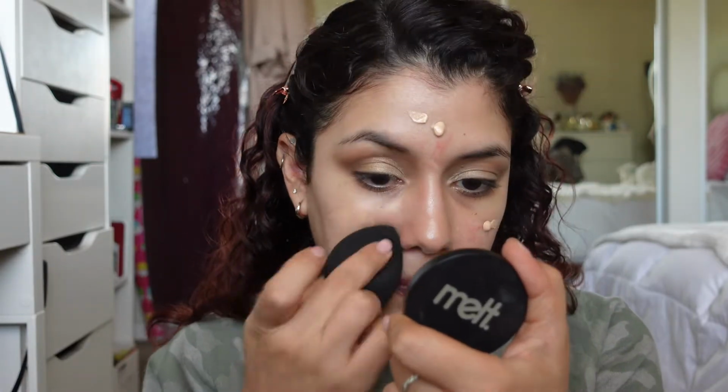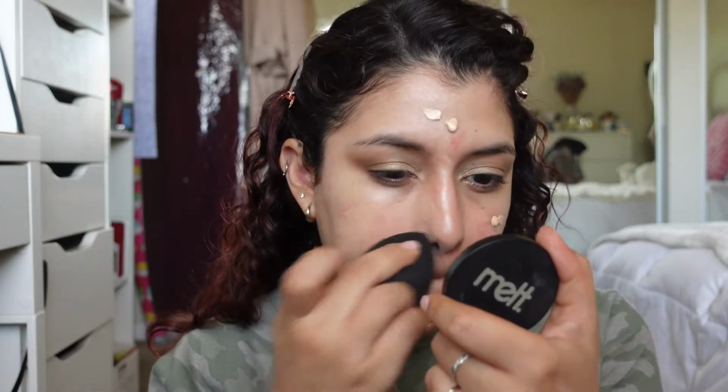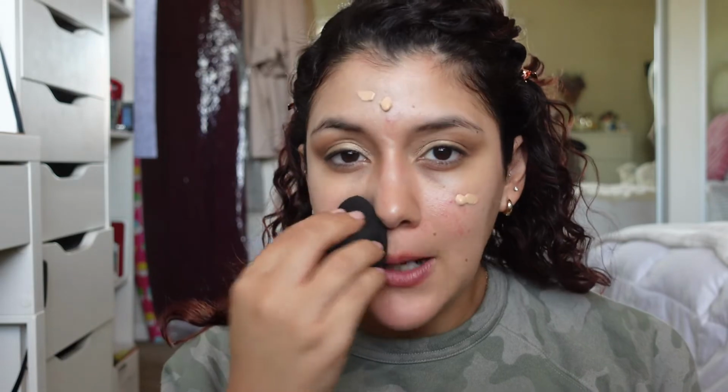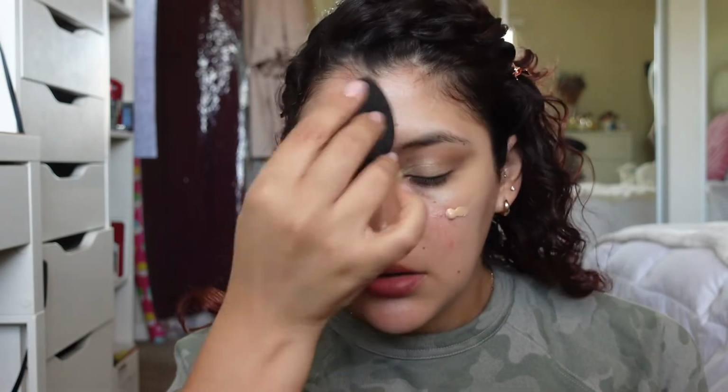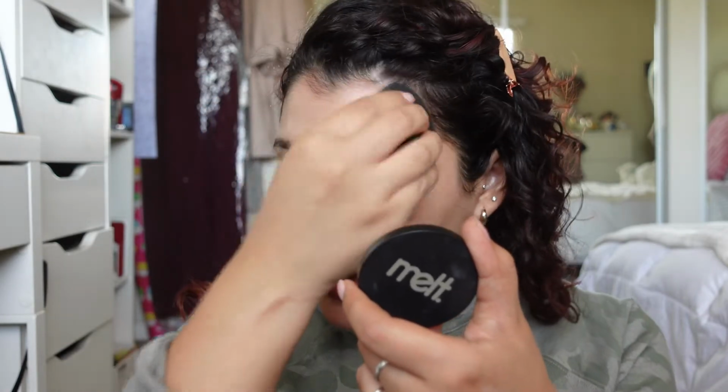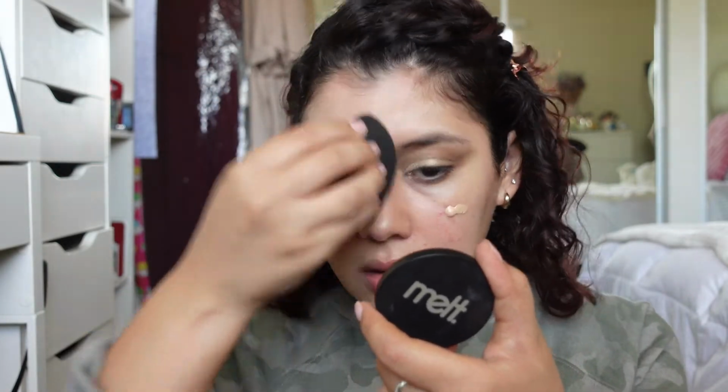And this one actually wears really nicely throughout the day too. I've worn it on days that are really hot, and it wears down nicely. As the day goes on, you're not going to see it get patchy or separated or anything too weird. I've used it with different types of primers. I've used it with no primer.